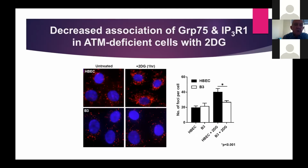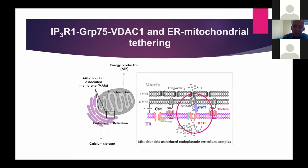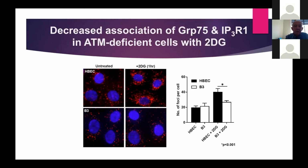This slide shows a proximity ligation assay. We're looking at the association of GRP75 and IP3R1. If you remember back on the slide, GRP75 is on the mitochondria, but it's now coming into close proximity with IP3R1, and this is indicated by a number of foci that you see. The untreated cells are much the same for HBEC and B3. But when you expose them to deoxyglucose, you see an increased association between GRP75 and IP3R1. That's shown quantitatively here: after treatment of the control there's a big increase, which is significantly different from the response you see in ATM deficient cells.